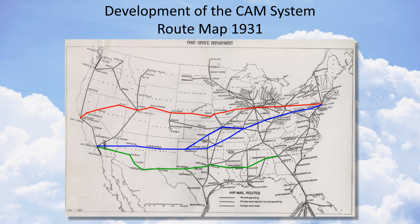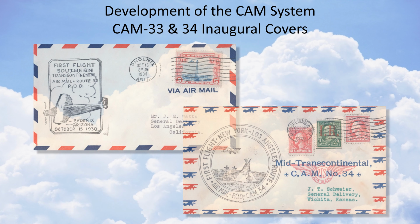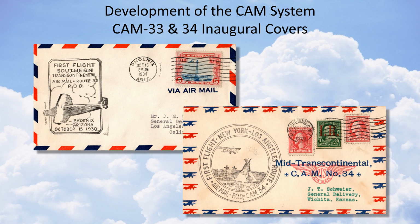Also in 1930, the contracts for two additional transcontinental routes, CAMs 33 and 34, were awarded, bringing the total number of transcontinental routes to 3. The new routes, both south of the original transcontinental route, made our airmail system one of the most advanced in the world. Here are representative inaugural covers for the two new routes. CAM 33, called the Southern Transcontinental Route, and CAM 34, called the Mid-Transcontinental Route.